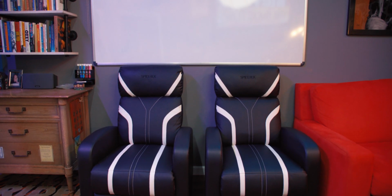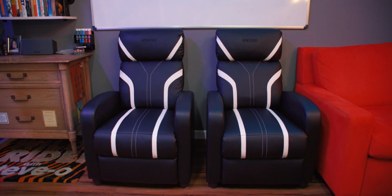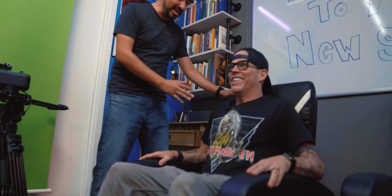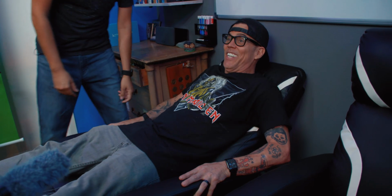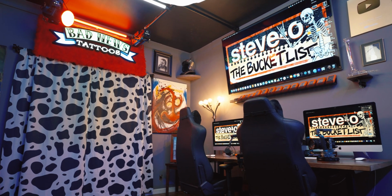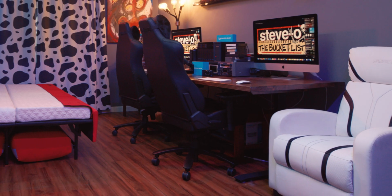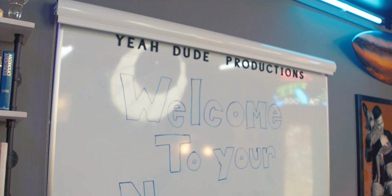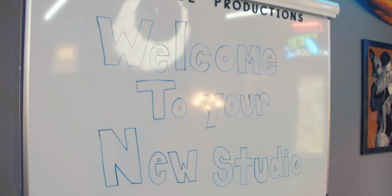Check out these chairs, dude. Recliners, look at this. Sit down, dude. Look at this. Make yourself at home. It's like a movie theater. Yeah, dude. Look at that. Now you could see your TV. If you want to show a private screening, you have two. Actually, you have three. I got you another one over there. It's a white one. Still got your cool whiteboard, so you can jot down all your notes. Of course, welcome to your new studio, man.